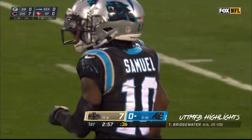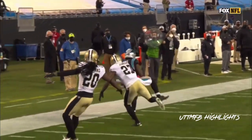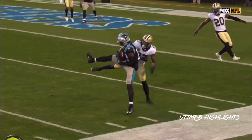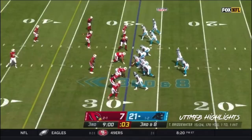Inside the 10-yard line. Pump fake right there to the corner route, and it's a great, great adjustment because that ball probably should be picked off by Jenkins right there, but Samuel basically works his way around. Look at the toes, the concentration.